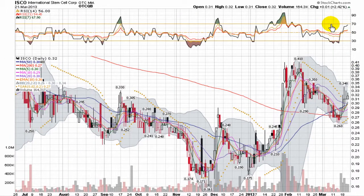RSI, after the retrace, pushed back through 50. Again, that tells me bullish momentum is in the play. Now I'll be looking for it to hold that 50 mark, because you can see right through this area, when that's happening, there's a lot of bullish momentum in the play, and the stock took on a lot of upward pressure. So I always look for that RSI to hold over that 50 mark.